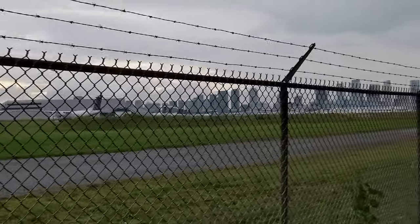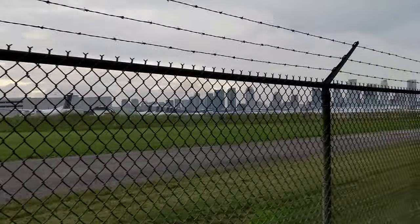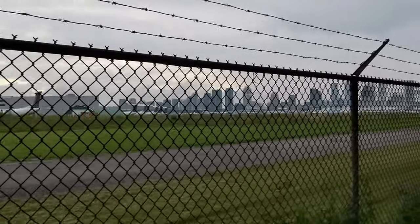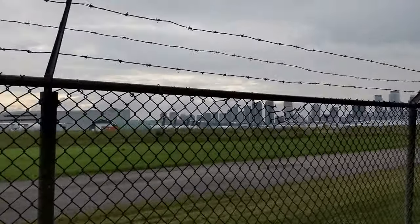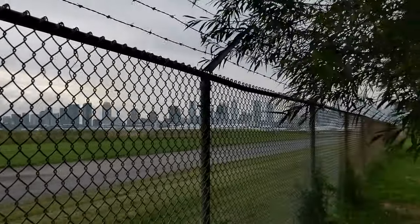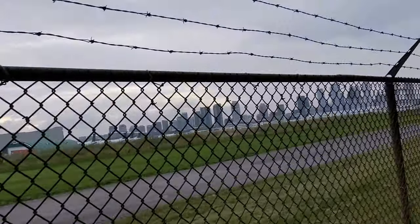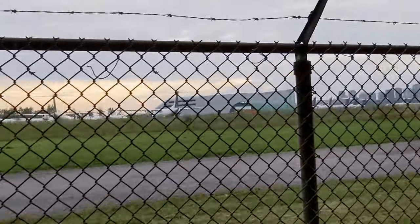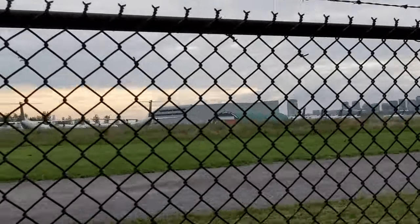And here you can see more planes, and I think at one point you're going to get even closer to the plane. So here it looks like we have some trees. I'm just going to pass them. And you can see that you cannot go into the restricted zone. So we're just going to go a little bit farther. I see some big white planes.